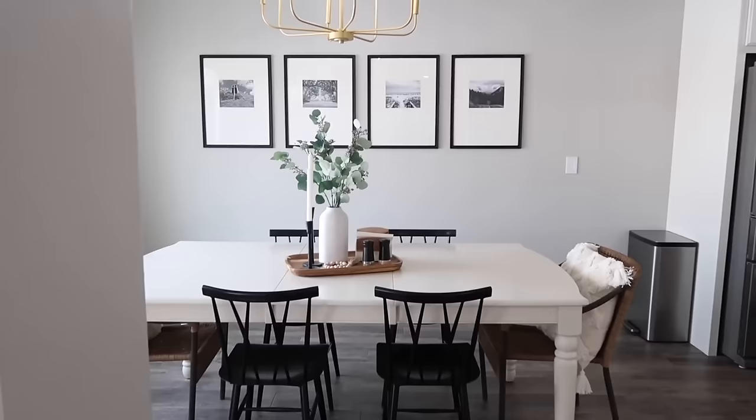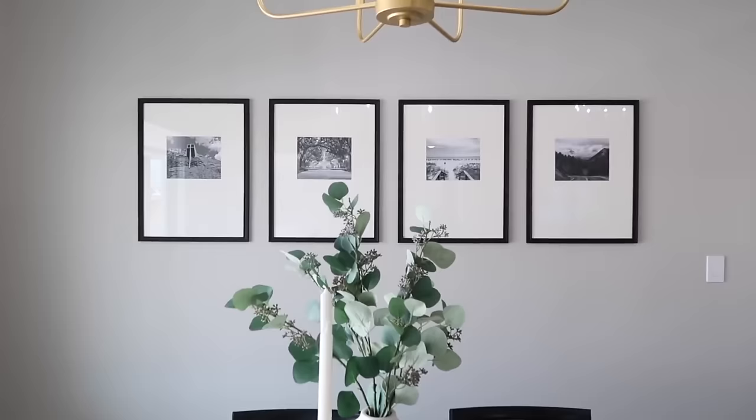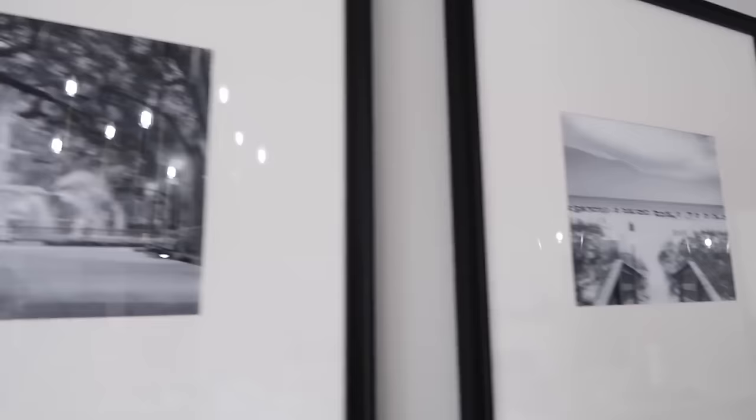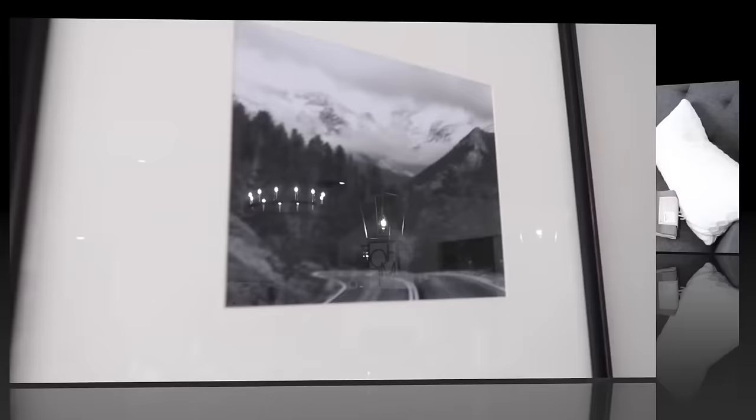Okay, so here it is finished. Just a tiny little refresh. Did not take too much time or effort. It's just amazing what some photos can do on a wall. So if you guys are trying to fill up a bare space and you don't want to do an accent wall. So this is Arizona, just in case you're wondering. Georgia, Florida, and Colorado.